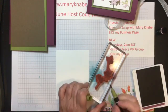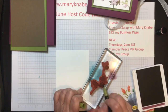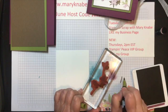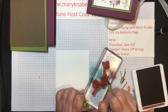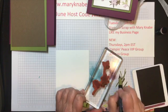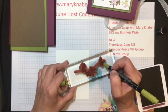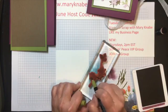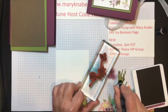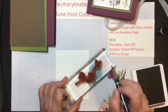And then I'll use my Old Olive Stampin' Write marker for the leaves, just coloring the ink on. Sometimes if you just do that, it kind of cleans the tip of your marker, especially when you're moving some of that rich razzleberry ink around where my daubing went beyond the flowers. And finally, my soft suede Stampin' Write marker. Again, I can do that.